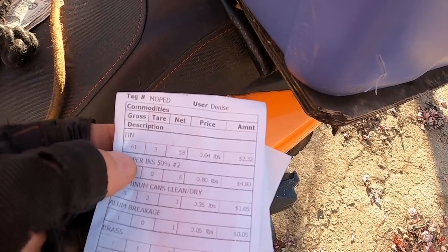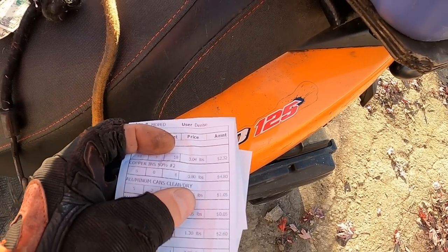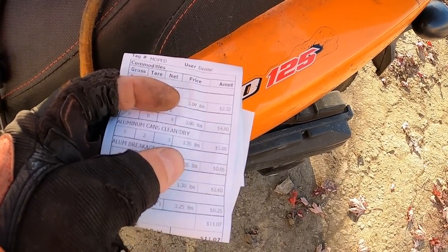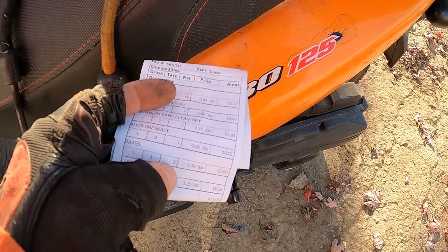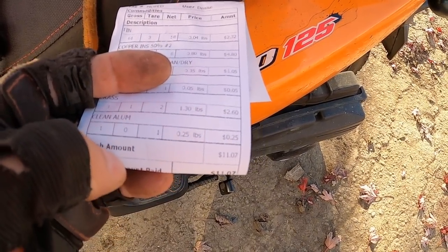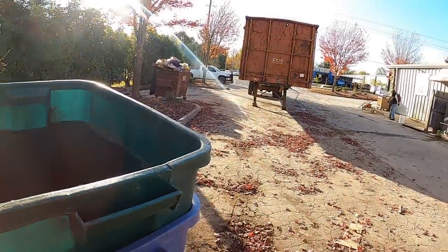58 pounds of number 10 for $2.32. 50% insulated copper wire, also known as number two, 8 pounds, $4.80. 3 pounds of cans for $1.05. 1 pound aluminum breakage for 5 cents. 2 pounds of brass for $2.60. A pound of clean aluminum, 25 cents, for a grand total of $11.07. Okay, let's get on to the show.